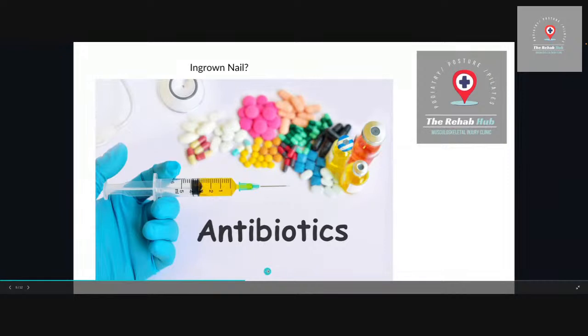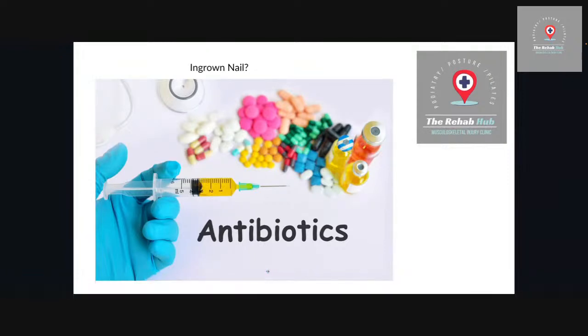Right, we alluded to this in my last presentation. We spoke a little bit about antibiotics and the use of antibiotics with an ingrown toenail. And I'm not saying they don't have their place. They of course have their place, but they shouldn't be the first line unless there's an absolute reason that they need to be. And this is usually what people will go on.